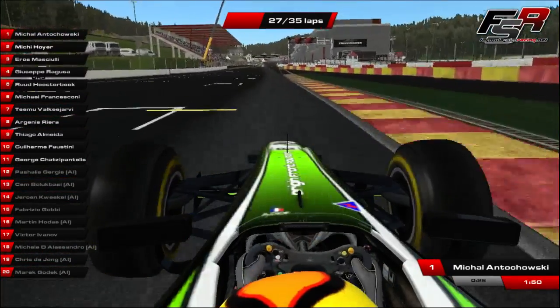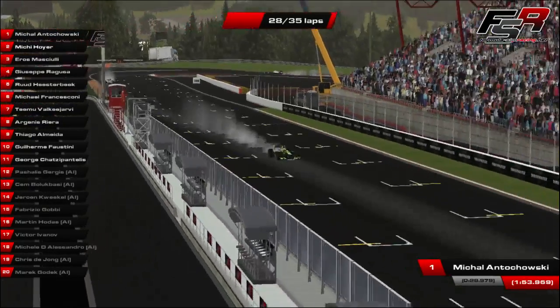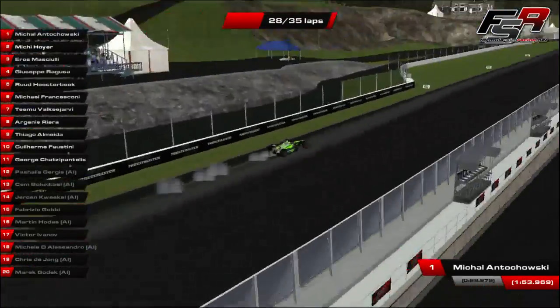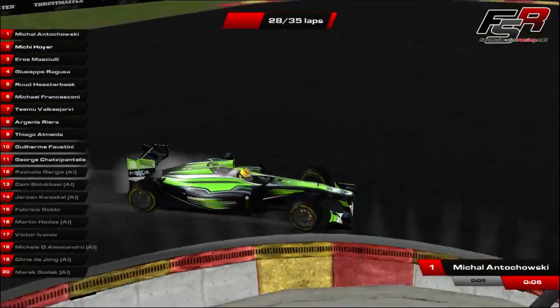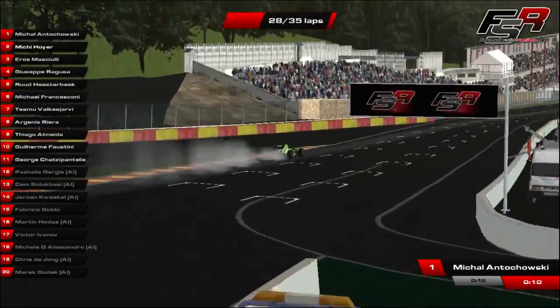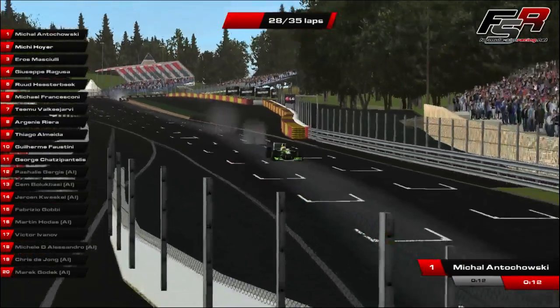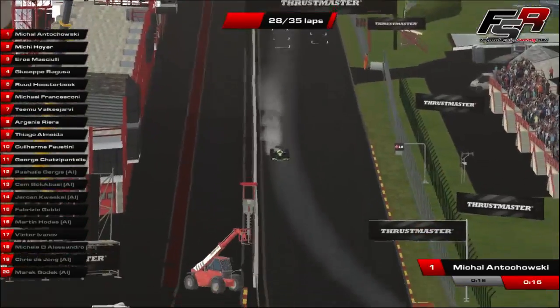3.5 seconds the gap between them. Ragusa a second off Michal himself as well, so Ragusa made a mistake in that middle sector as well. 153.9 from Michal, 152.4 in purple, so fast lap of the race from Mitch Hoyer. Gap 3.3 seconds, and a few more laps to go. It is a crazy race.